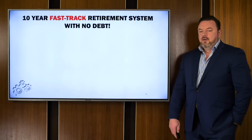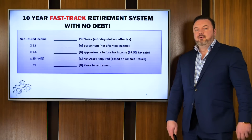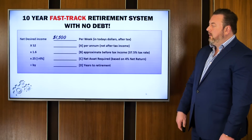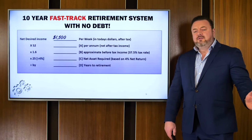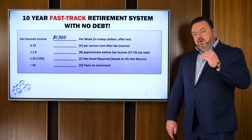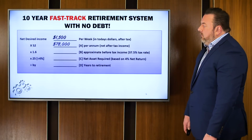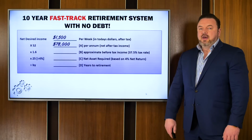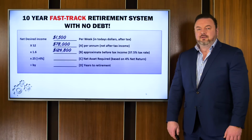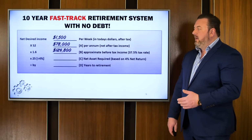Who cares after that? So let me show you how to do a very simple calculation and translate your income objective back into property acquisition. I'm going to show you how to do that with properties and how many you need to retire on. So let's say your net desired income is $1,500 per week in today's dollars after tax. Great starting point. I think for the average income earner, this is a fantastic way to target your objective, and then once you hit that target, double it. Go to 3 grand. So multiply that figure by 52, you get the income of $78,000 per annum after tax. Now to get the before tax figure, you multiply that by 1.6, which is $124,800. So $124,800 before tax equates to $78,000 net.